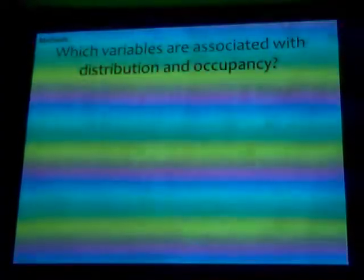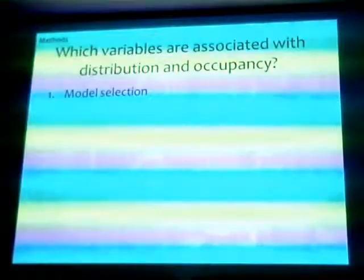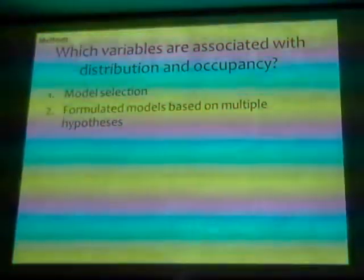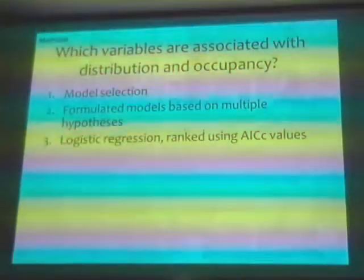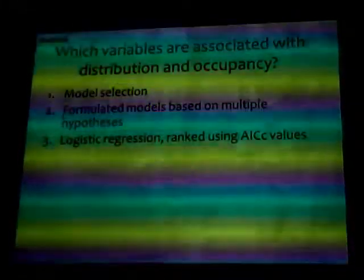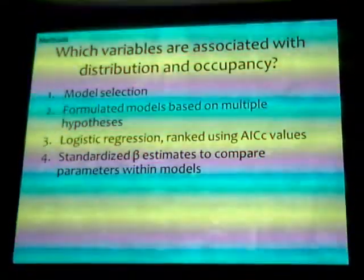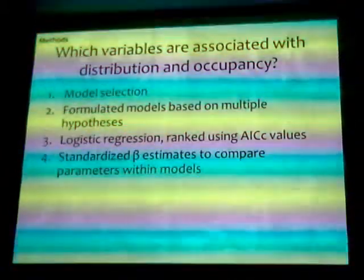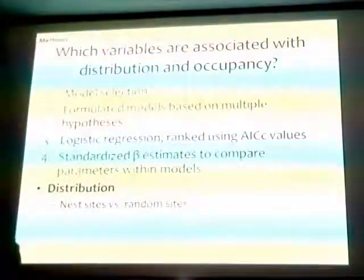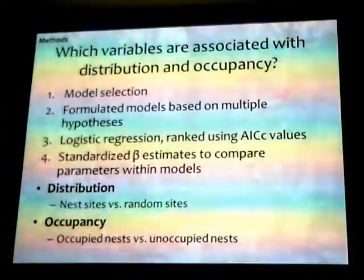So to figure out which of these variables, if any, were associated with nest distribution or nest occupancy, I used model selection based on information theory, in which I formulated different models based on alternate hypotheses, and then ran them through logistic regression and ranked each model by AICc values. And within those top-ranking models, then I looked at standardized beta estimates to compare within those models which parameters were the driving parameters, which ones were most important. So for the logistic regression, I compared the nest sites to the random sites for distribution. And for the occupancy models, I compared unoccupied sites to occupied sites.